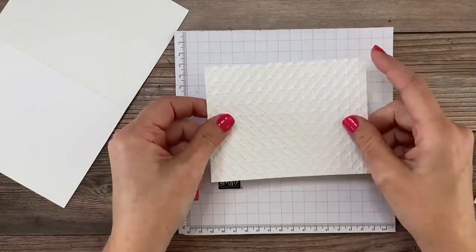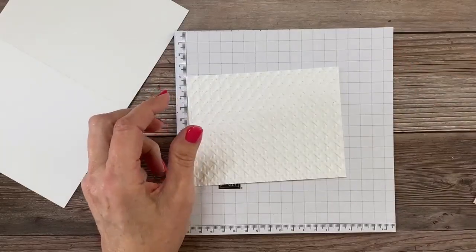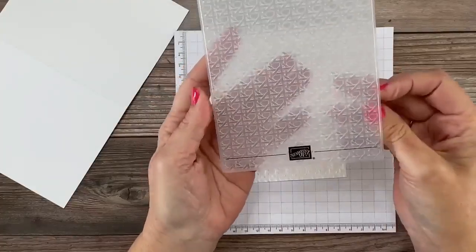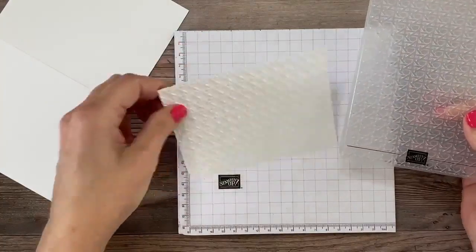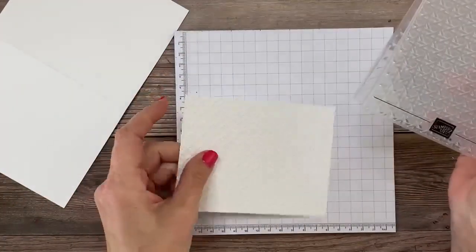Okay, so then I have a panel of regular white. This is 4 by 5 1/4. I have already gone ahead and embossed this, and this is the cane embossing folder. It looks like a cane, if you know the cane chairs. It looks exactly like those cane seated chairs. I actually have a couple of those because I like antiques.